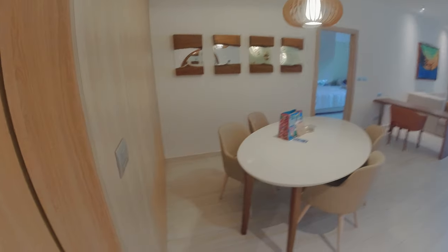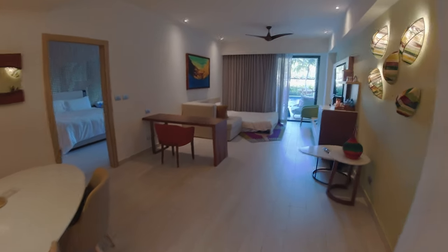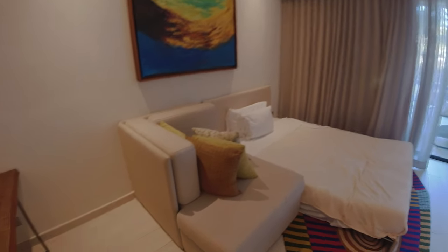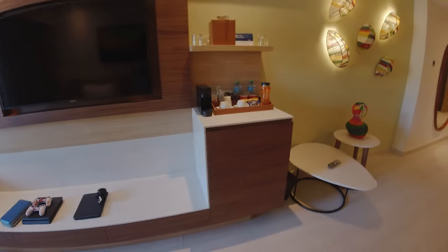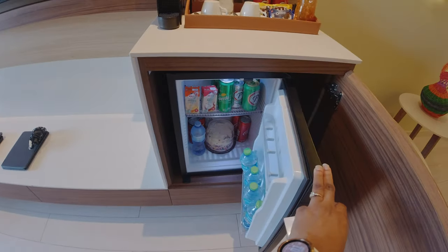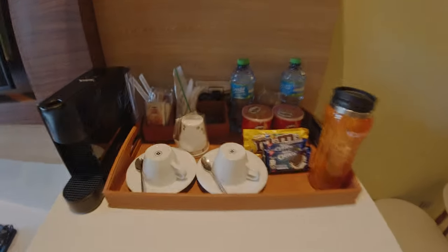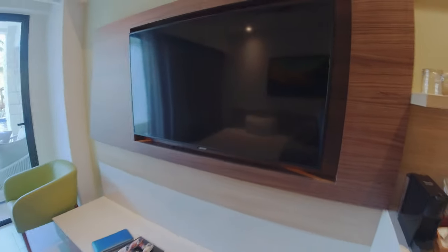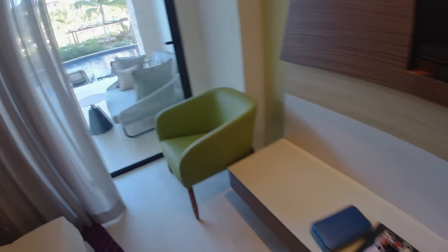Okay, this is the main room. And we are staying with our 7-year-old son. So they pulled the bed out for us, which was really nice. Okay, we have a TV, a mini bar. Comes stock with soda, water, juice. Okay, they did M&Ms, Pringles, water. Okay, we have a nice TV. We brought our PlayStation and laptop so my son could do virtual school.